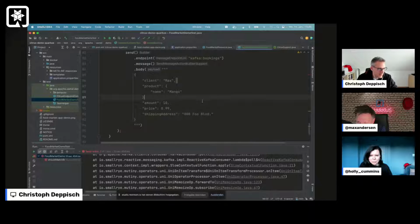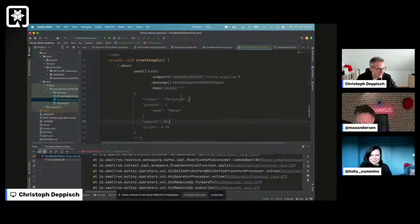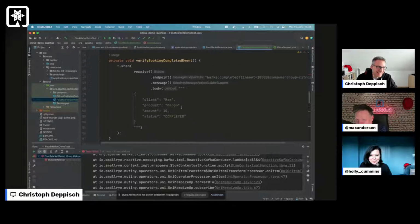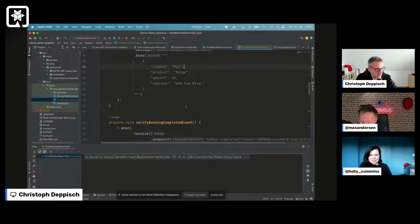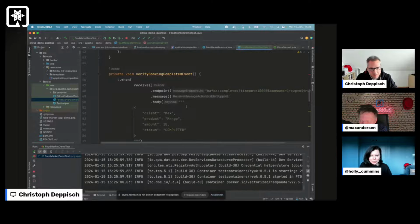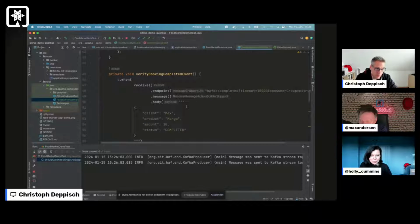I'm quite good at JSON parsing. So I guess you've done this a few times before. Yeah, I always screw up these things. So let's try again and see if the JSON stuff is working okay.